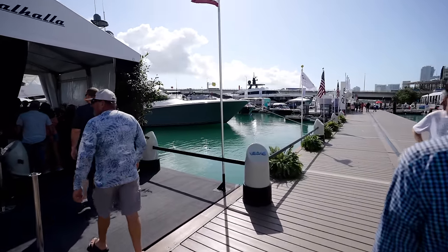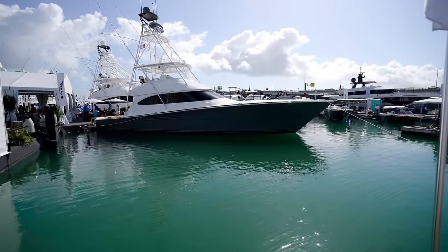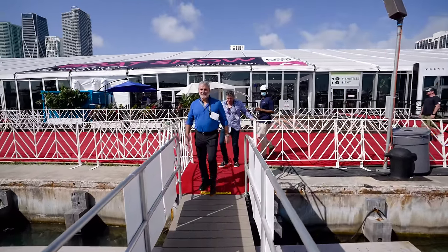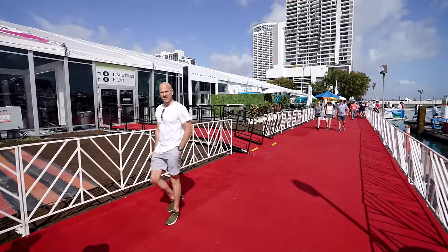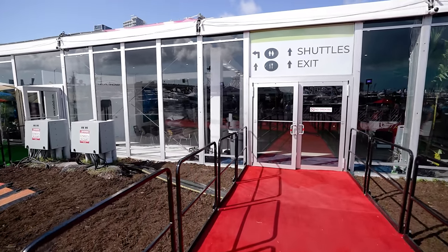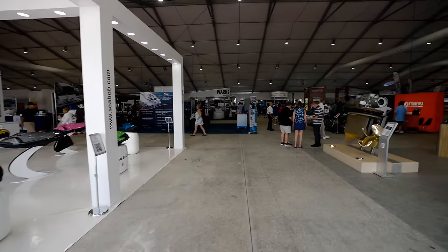Right or left? Oh, this is just easier. Where do we go? Let's go in here. I can run from the heat a little bit and at the same time show you guys what they got going on in here. We'll do a loop and then we'll cross over to the other side.